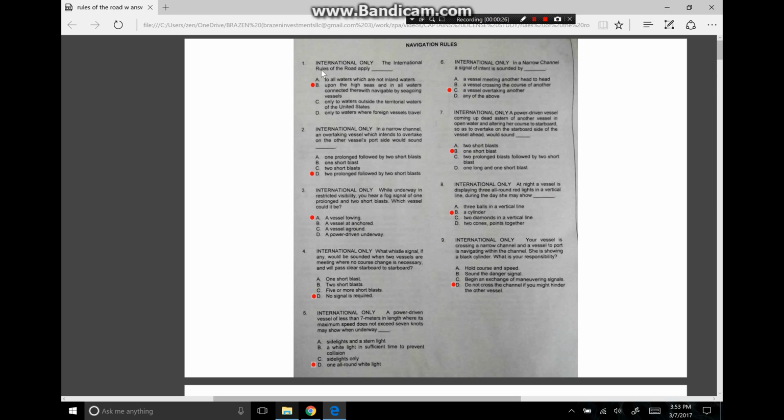International only. The international rules of the road apply: B. Upon the high seas and in all waters connected therewith, navigable by sea-going vessels, is the correct answer. Number 2. International only. In a narrow channel, an overtaking vessel which intends to overtake on the other vessel's port side would sound 2 prolonged followed by 2 short blasts.